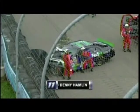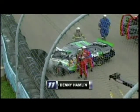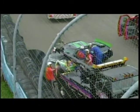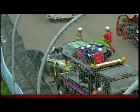We're under caution at Watkins Glen. A terrible crash for Denny Hamlin. That is in turn 1 at the end of the front straightaway. It's a lot like the brake failure. Saw no skid marks going down in there.